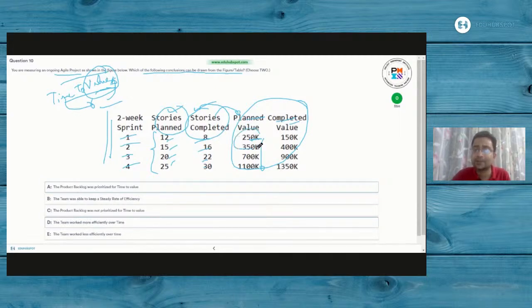Now, the lesser the plan value at the outset, the lesser the chances that your customer will find more value from your product. It makes logical sense. Planned value is the value which you plan for in relevant periods, and if you see this planned value being as less as this, obviously you hadn't planned for much time to value. Vis-a-vis completed value, what all you have completed. The planned value gives you a full end to end view about your time to value perspective, whereas the completed value gives you an idea about the efficiency of the team. These are the two key facets you need to keep in mind.